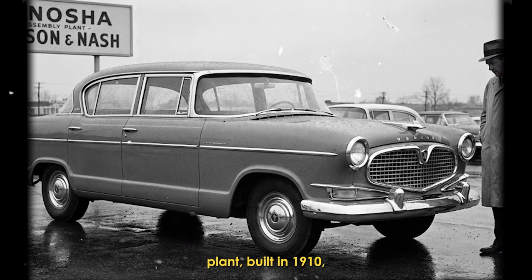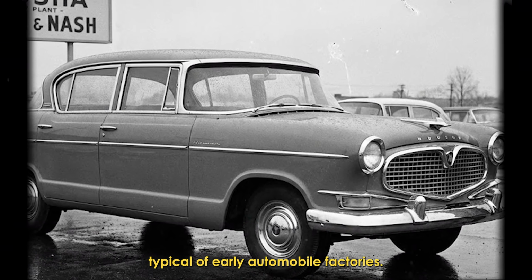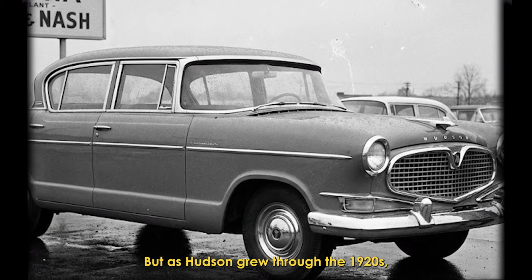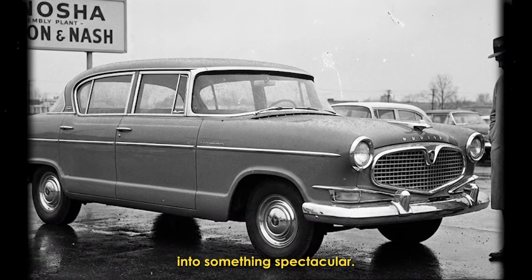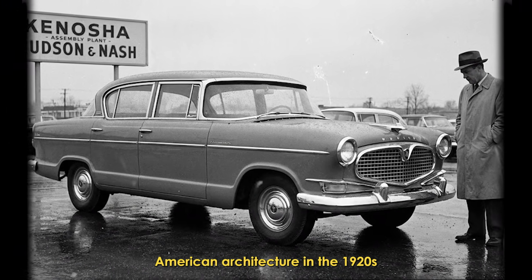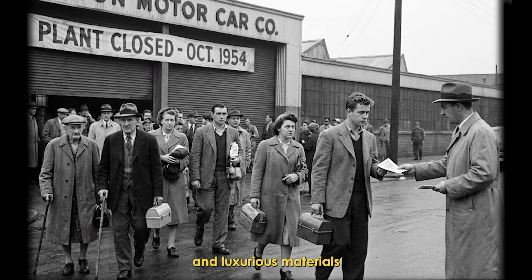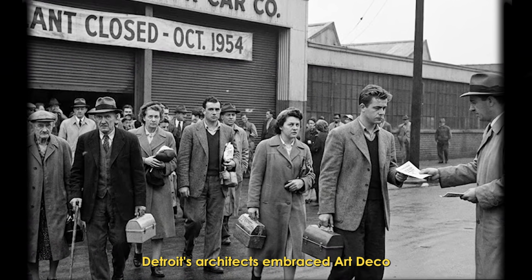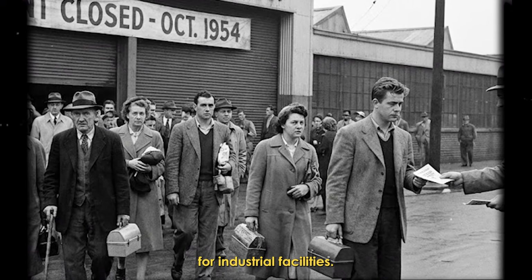The original Hudson plant, built in 1910, was functional but unremarkable, a multi-story brick structure typical of early automobile factories. But as Hudson grew through the 1920s, the company commissioned expansions that transformed the complex into something spectacular. The Art Deco movement was reshaping American architecture in the 1920s. Geometric forms, vertical emphasis, stylized ornamentation, and luxurious materials defined the style. Detroit's architects embraced Art Deco for civic buildings, theaters, and increasingly for industrial facilities.